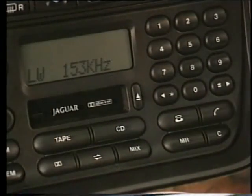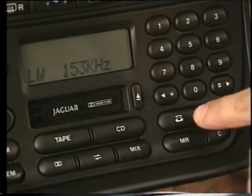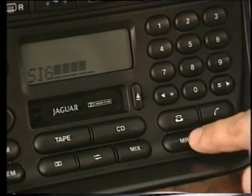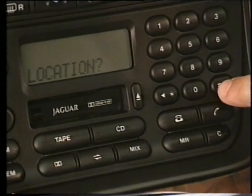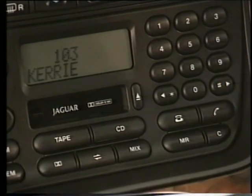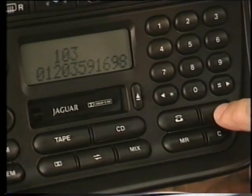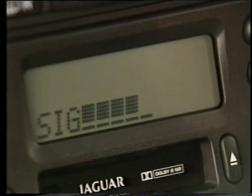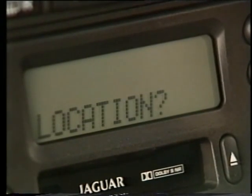Calls can also be made using the sound system controls. Press the button to access the phone mode. Press the MR button to access the numbers stored on your SIM card and search through them using the scroll buttons. The Send End button is used to make and end a call. A stored number may also be recalled from the keypad.